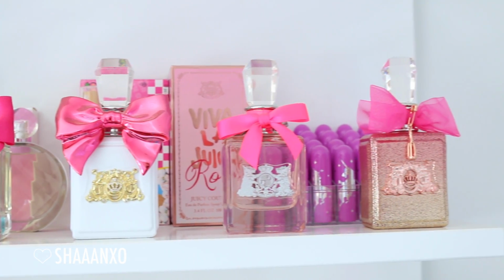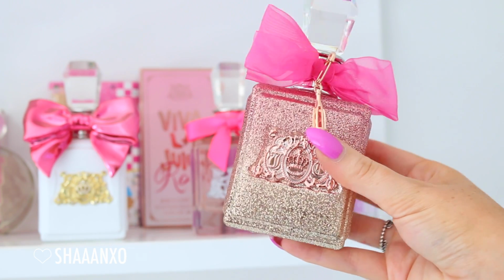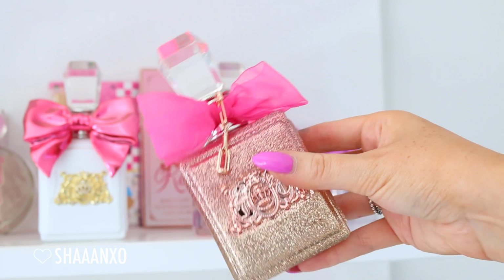This is the middle shelf. This is a new Juicy Couture perfume. I had to show you the packaging close up. It's so pretty. I love the glitter.